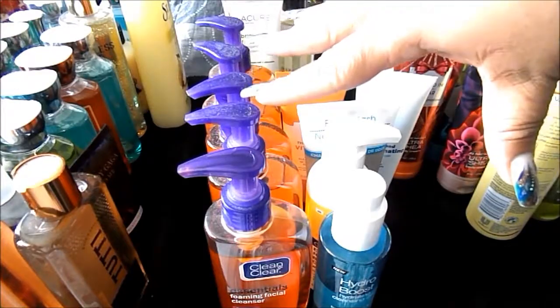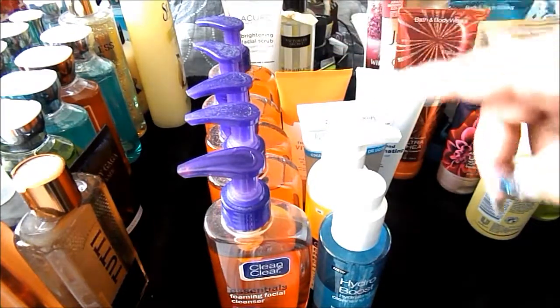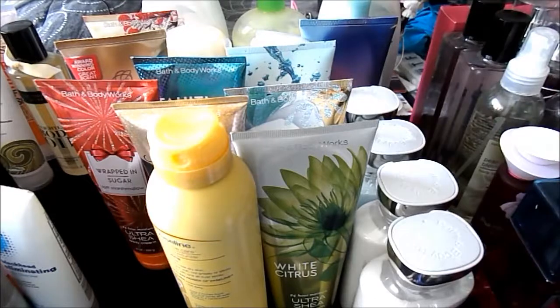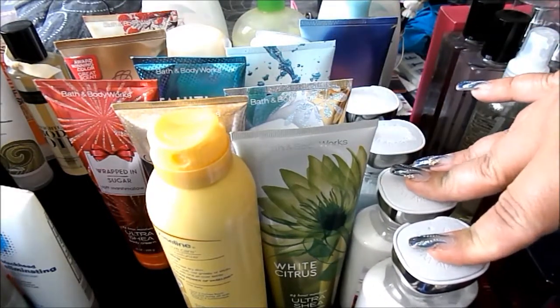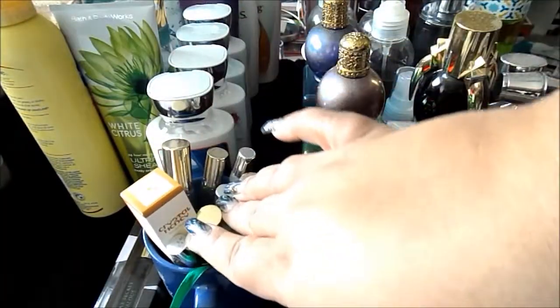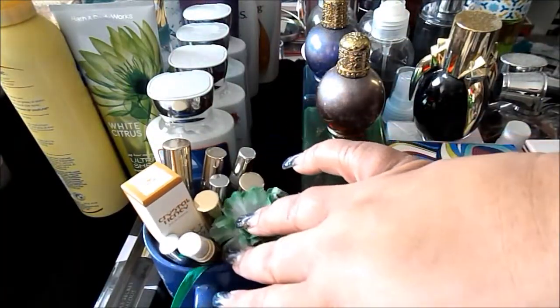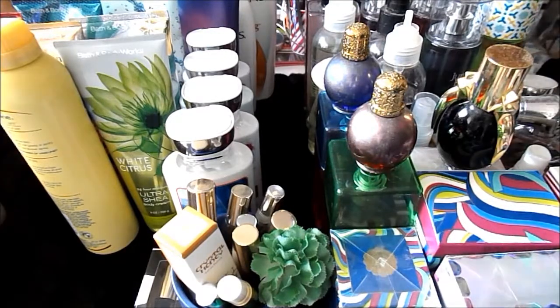These are my face washes. I had 12 in January. I currently have 11. Right here are all my full-size lotions. I had 24 in January. I currently have 22. These are my rollerball perfumes. I had 11 in January. I have 10 now.